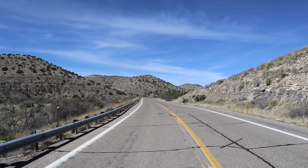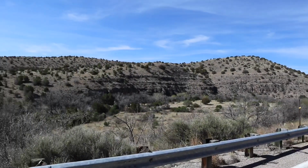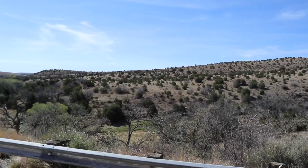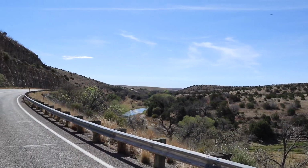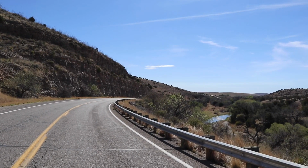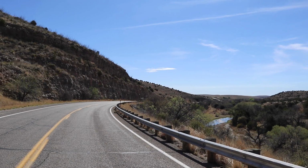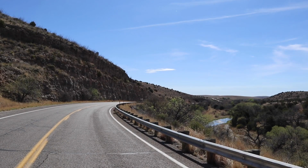The terrain is definitely starting to change quickly. Some elevation, hills, and even some mountains. Even a little river down there. It's popped up out of nowhere. It is desolate out here.